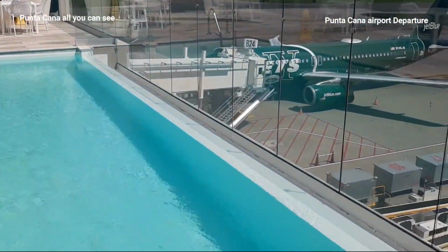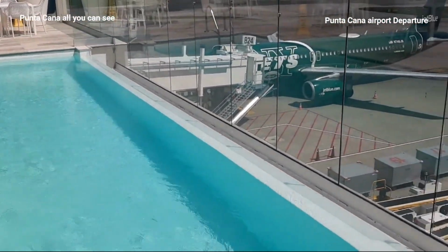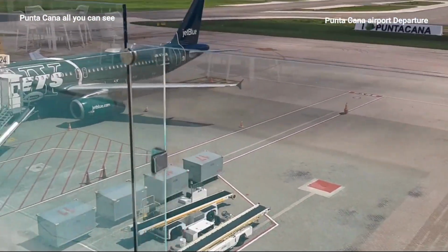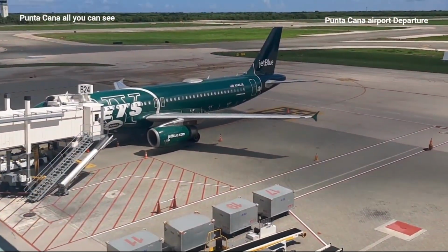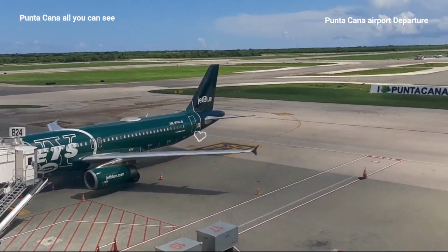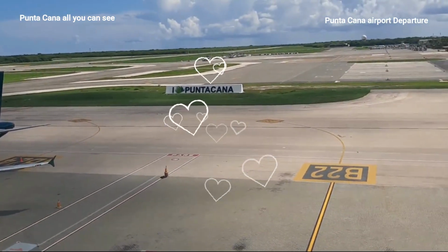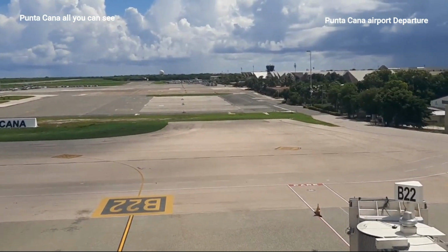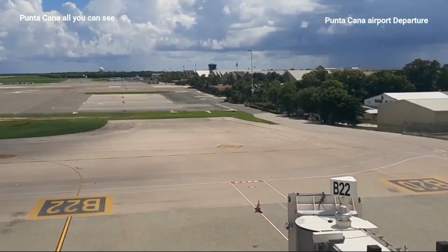International. It's a nice pool to look down on the field. Here is our plane, JetBlue, where we take off in a little bit to Fort Lauderdale. There is the Isle of Punta Cana sign, and you see there is almost nothing going on here at the airport. It's still.